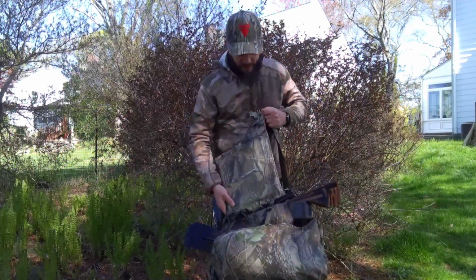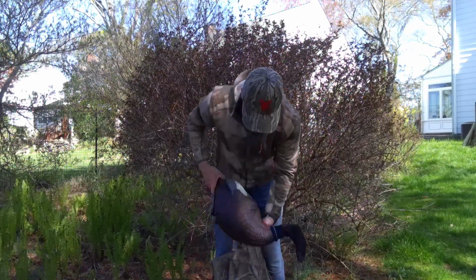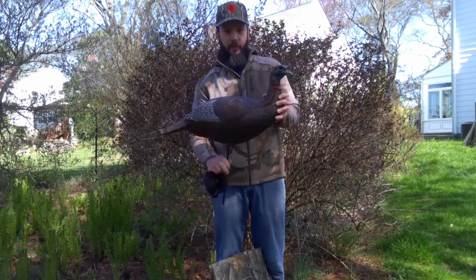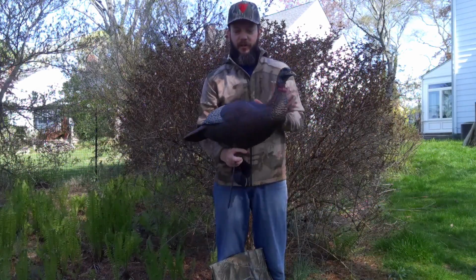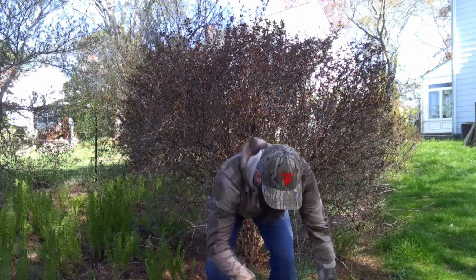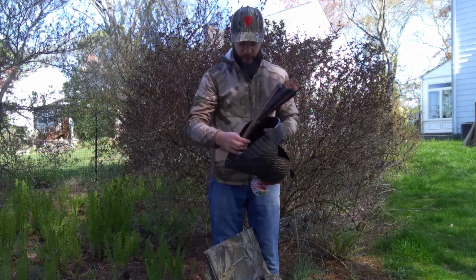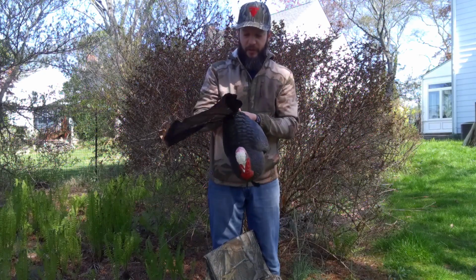So on the back here, it's everybody's favorite. It's the decoy pocket. Sometimes you got to pop them back out. It's a Flextone, very nice 3D sort of decoy. 3Ds, these hard body decoys are tougher to obviously pack in and pack out. But that's kind of cool. And then I carry one of the Primos mobile jakes.